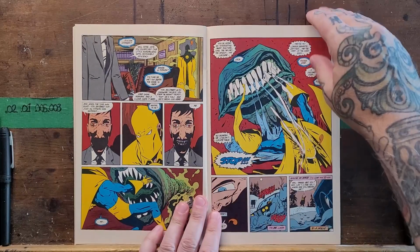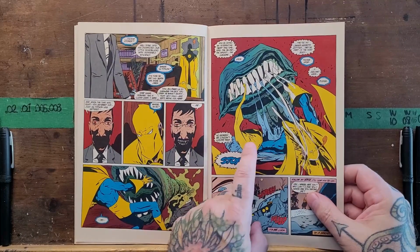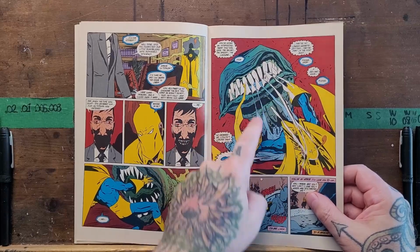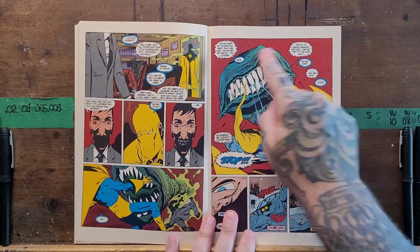So we're reintroduced to the character from last issue, the monster that he encountered, who's basically taken over this Arkham Doctor. And I love here how he's taken a chomp out of him, but everything seems to be kind of bleeding out of his mouth in kind of liquid form, and back to Dr. Fate. Just a weird visual here, and almost like a Little Shop of Horrors vibe to this guy as well.